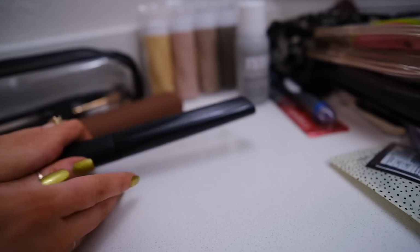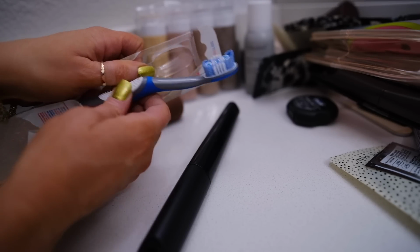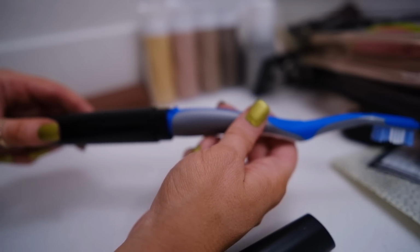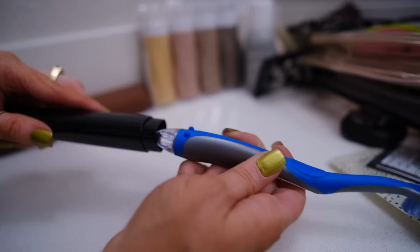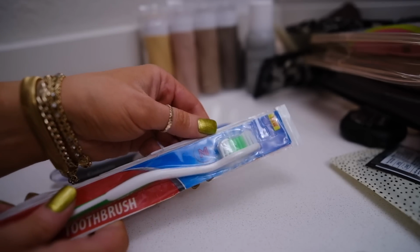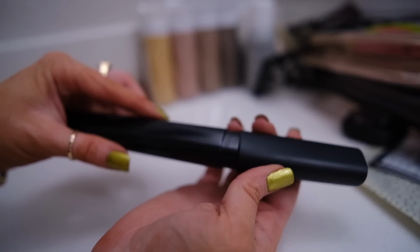Okay, let me put my new toothbrush in here. I love a new toothbrush. Does anyone else find this so satisfying? Uh-oh. Houston, we have a problem. Okay, I have another toothbrush. Let me see if it fits. Don't even know where I got this, but there we go. Okay. Just be aware if you have a bulky toothbrush at the bottom.